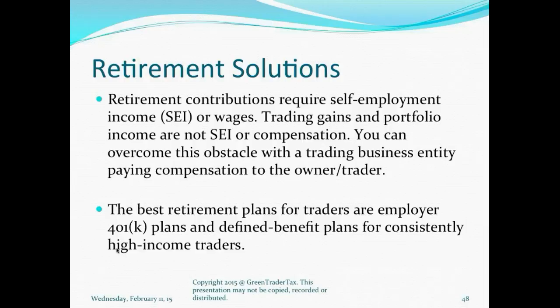Our clients from last year that had an S Corp, they did wages before year end, and they maximized these deductions. Because a retirement plan contribution requires self-employment income or wages. Trading gains or portfolio income are not self-employment income. It's not compensation. So you can't do it. You can overcome this obstacle with a trading business entity which pays compensation to the owner trader.